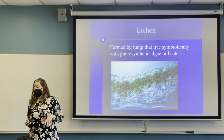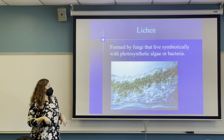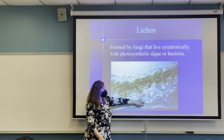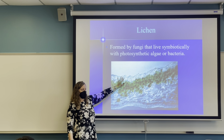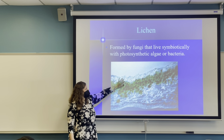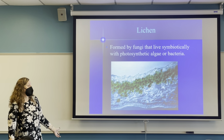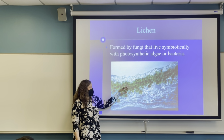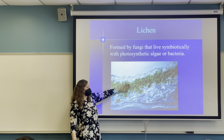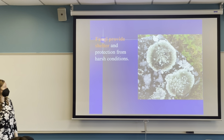The CH is a K sound: lichen. So together what happens is that the fungus gives a protective home to this photosynthesizer, and also gives the photosynthesizer carbon dioxide from the breakdown of its food. In return, the photosynthetic algae or bacteria will give some sugars and other foods to the lichen, as well as provide it with oxygen. So they have this nice little relationship.